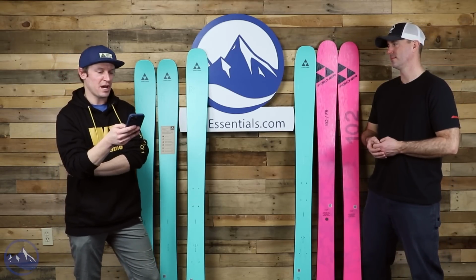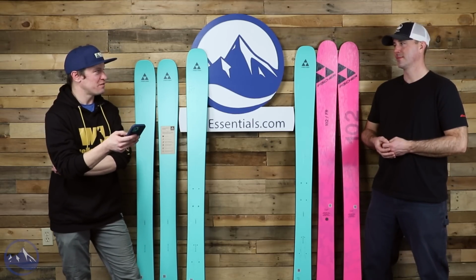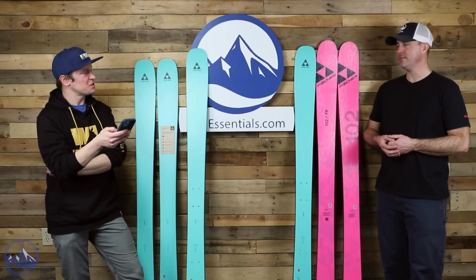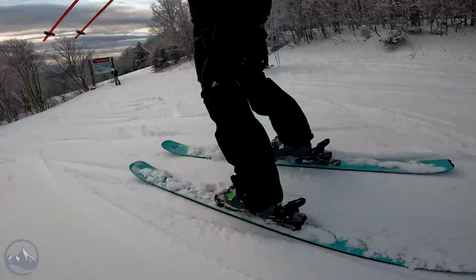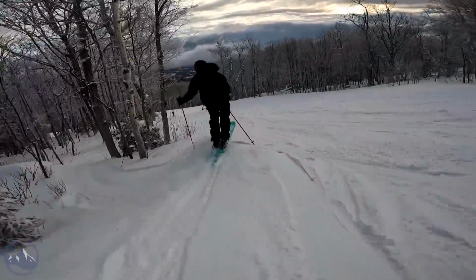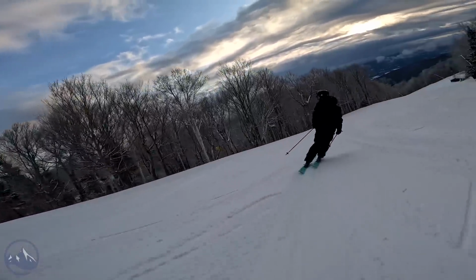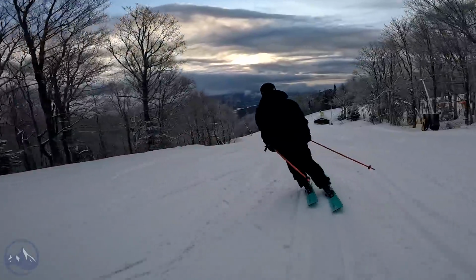Versus Ripstick 106 Black, Rustler 10, Headcore 105. That feels like a comparison video in itself. I would say out of those skis, probably closest to the Rustler 10, but there's some differences there too. When we look at just the metal construction in the middle, that gives it Rustler vibes for sure. Similar feel, like vibration damping. I think this ski is a little more robust than the Rustler 10. Rustler 10 gets pretty soft in the tips and tails. So that would be my take.